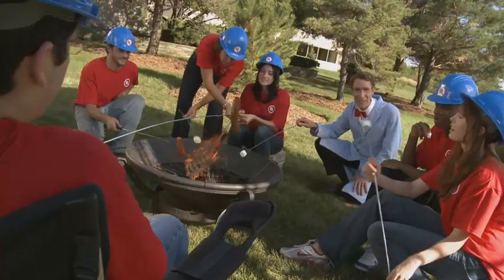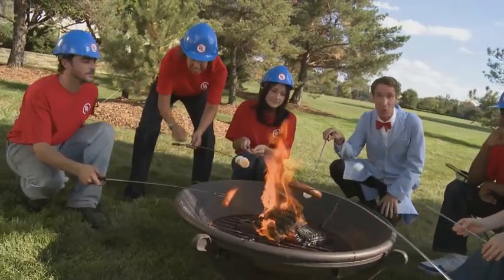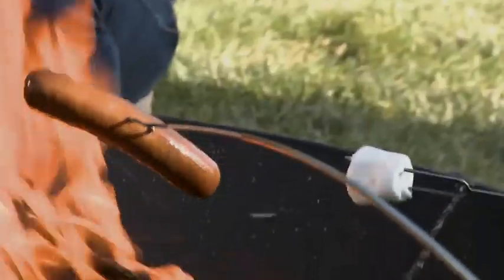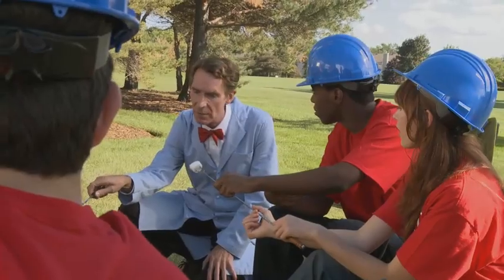Fire. It can be destructive, burning down buildings and entire forests. And it can be useful, providing warmth when it's cold, light when it's dark, and heat for cooking our food. No thanks. I prefer mine burnt.